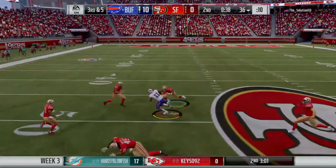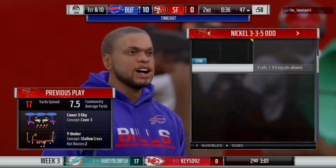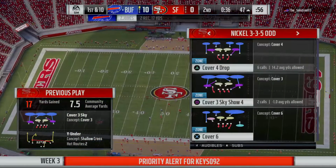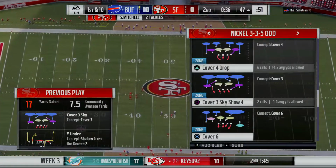Operating from the gun. Allen. It's caught. Jones. Now whistles come in. We're going to get a timeout here by the offense, as it'll come with 36 ticks to go in half number 1.